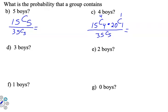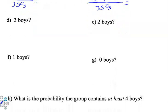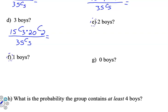Okay, if I'm going too fast, you need to make sure you're hitting pause. All right, so next one continues to be the same idea. We have 15 boys available. This time we want 3, but my group's not full, so I've got to fill it up with girls. So 20 choose 2, and then 35 choose 5 again. Okay, so I want you to hit pause right now, and I want you to try to do the math problem for these 3. Get this initial fraction set up for each of these. So go ahead and hit pause and then do that.